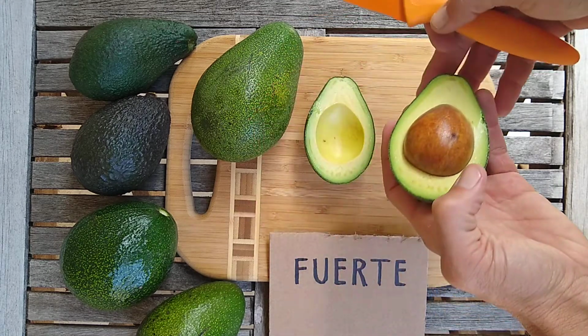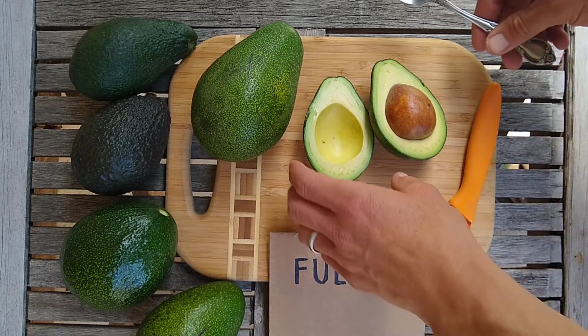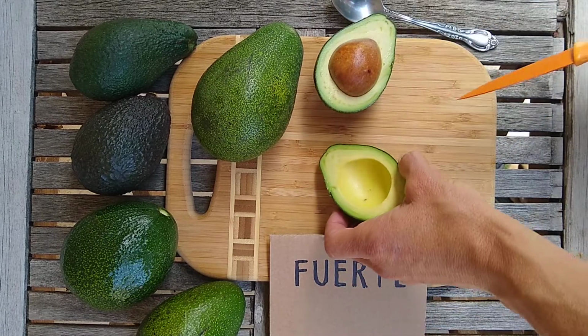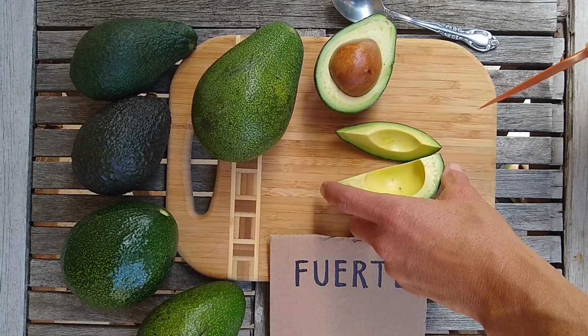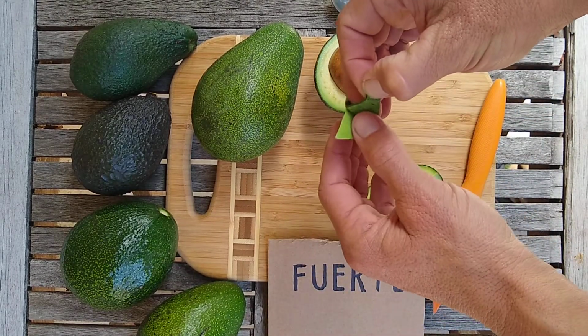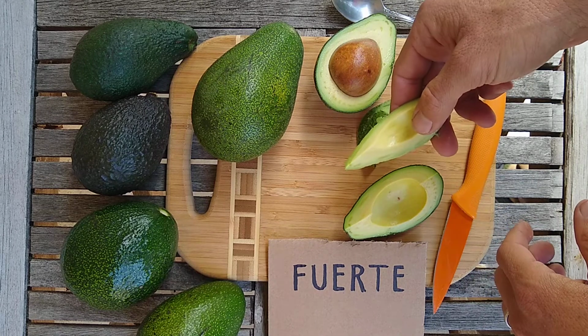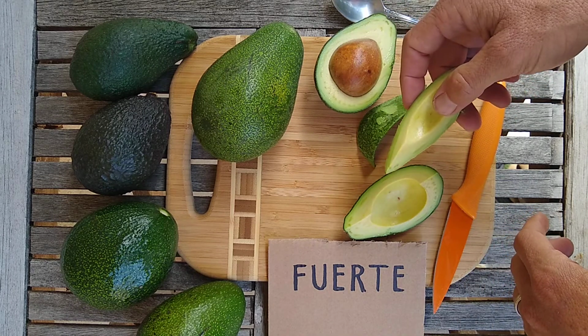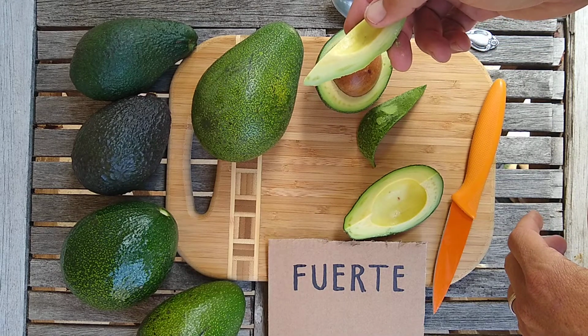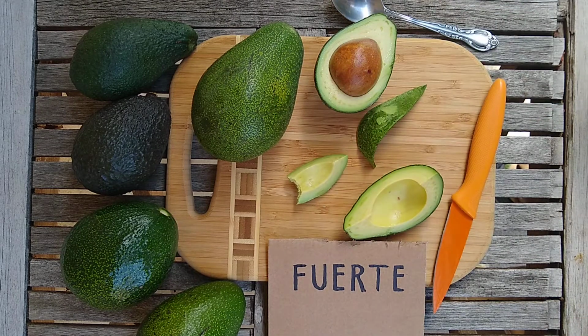But who cares? Because they're an amazing tasting avocado. You can spoon them out, or they do peel as well. And the imperfections in terms of, say, seed size or whatever else is quickly forgotten once you taste a piece of Fuerte. There's really nothing like it.